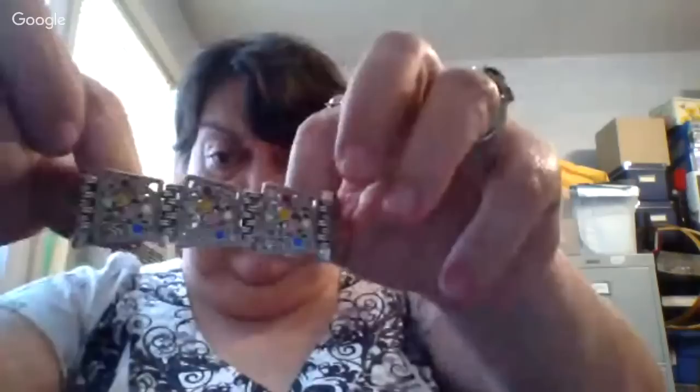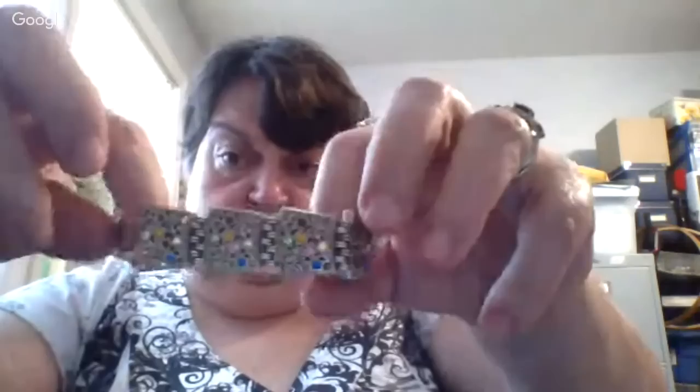And then this is my favorite piece in it, and it actually has an extender in it that makes it longer. But look at this bracelet. Is that not pretty? Those rectangular ones, and all the rhinestones are in it. So pretty. Very, very pretty. It's beautiful. So 50 cents for all those things that I showed y'all.